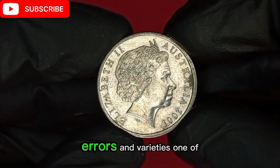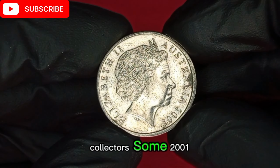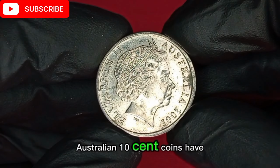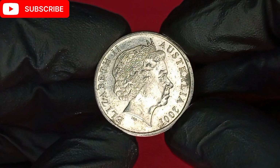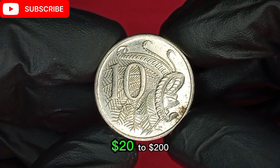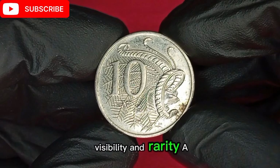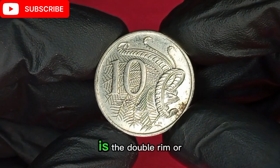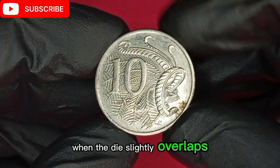Let's talk about errors and varieties. One of the most exciting aspects for collectors, some 2001 Australian 10-cent coins have been reported with clipped blanks, die rotation, or misaligned strikes. These error coins can sell for anywhere between $20 to $200 AUD, depending on visibility and rarity. A particularly rare error is the double rim or shadow edge error, which occurs when the die slightly overlaps the coin.